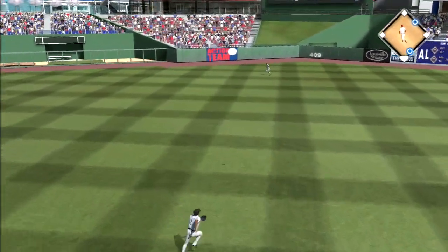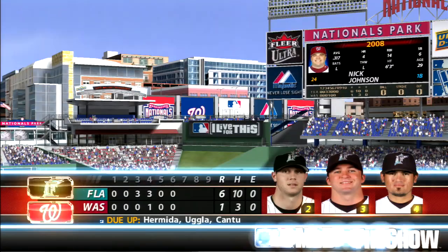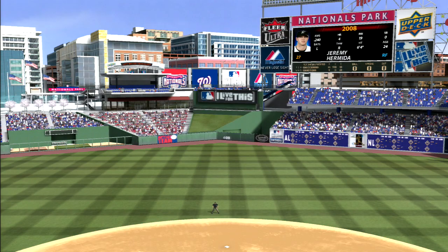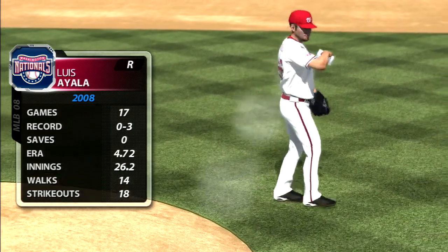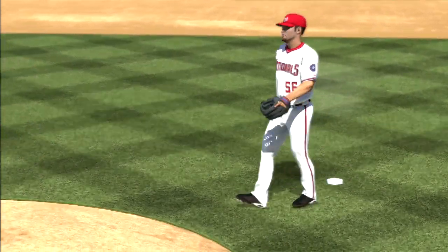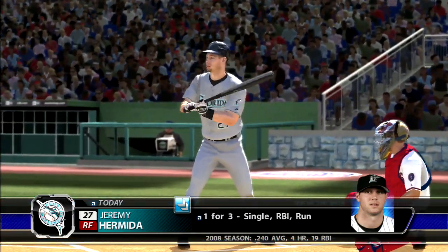And now a swing and a routine fly ball out towards center. And this is tracked down on the run, and with that, the side is retired. So no runs on a hit here, no errors, 1 man left on. 7th inning coming up. The Marlins lead this one 6-1. And a new pitcher coming in is right-hander Luis Ayala set to take over. Jeremy Hermida will lead it off here in the top of inning number 7.